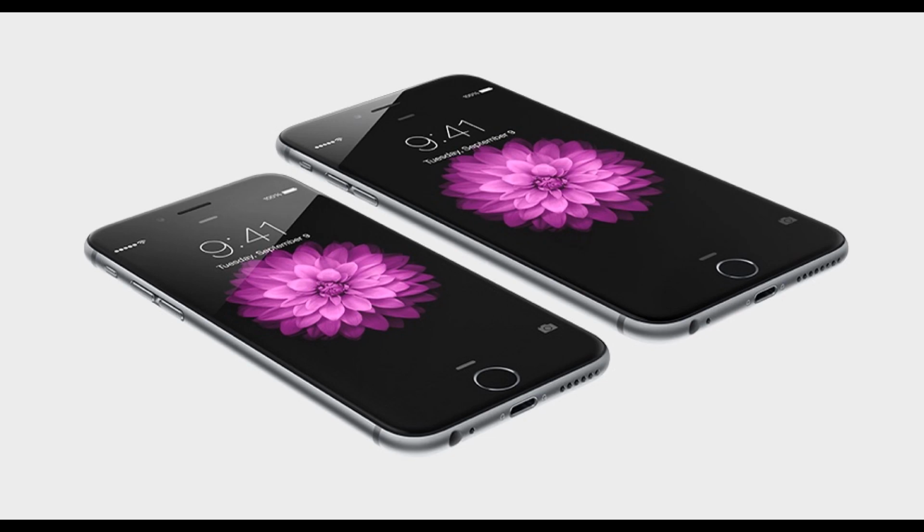So you're going to see a lot of Force Touch implementation in certain aspects of iOS 9 on your iPhone 6s and your 6s Plus. So that's something I would say. Don't expect a 2K display, but expect Force Touch on your iPhone 6s.